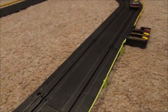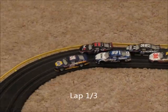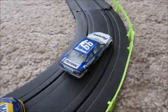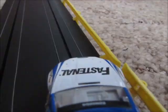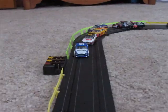And we'll get ready for segment number 2 coming on up here. This one will be a 3-lap segment as Truex Jr. leads on the inside. Here comes Carl Edwards. He pulls to the inside of Truex and takes the lead. Lap 2 underway now here, and Greg Biffle is coming in third. Joey Logano up in fourth. He barely made it into this race. Now Greg Biffle is going to take second from Martin Truex Jr.